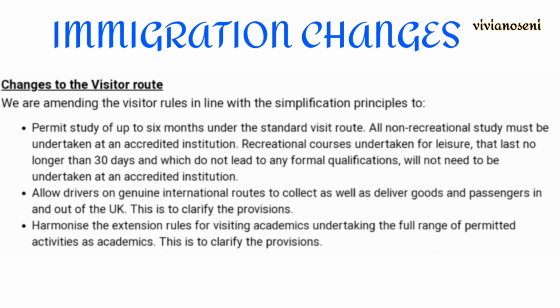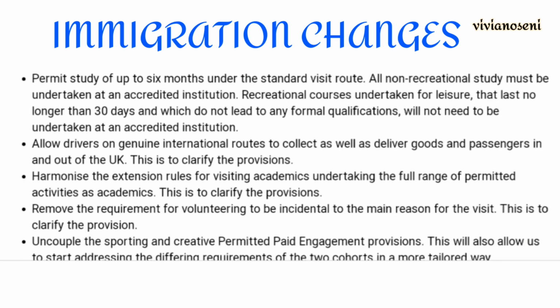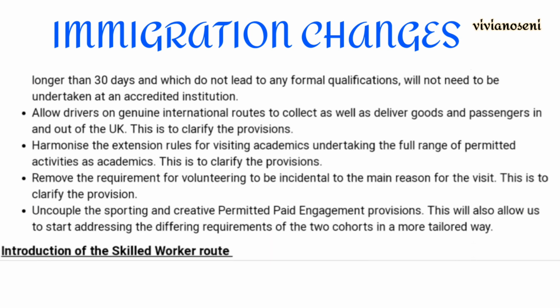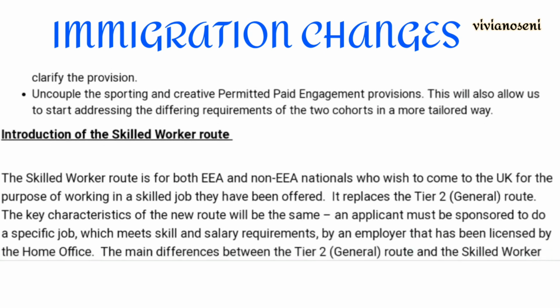Also, we are going to be allowing drivers on genuine international routes to collect as well as deliver goods and passengers in and out of the UK. This is to clarify the provisions, also harmonizing the extension of rules for visiting academics undertaking the full range of permitted activities as academics. They are going to remove requirements for volunteering to be incidental to the main reason for the visit, and uncouple the sporting and creative permitted paid engagement provisions, which will also allow them to start addressing the differing requirements of the two cohorts in a more tailored way.